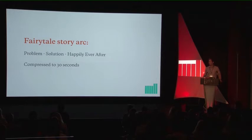So, hopefully, by constantly reevaluating the edit and the animation and the way the story is being told, we can put across all of those key points and make it into what we traditionally call a fairy tale in 30 seconds.